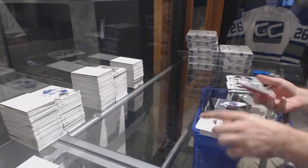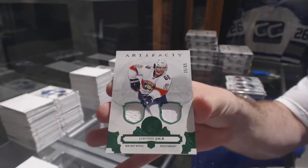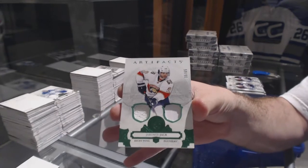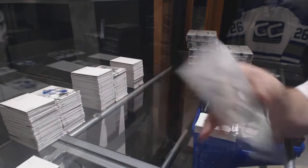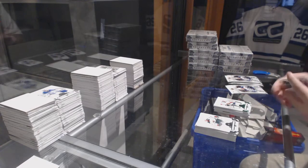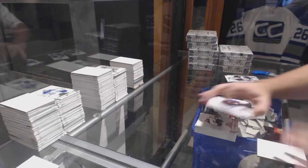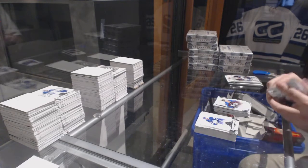For the Florida Panthers, number to 65, dual jersey patch, Jaromir Jagr. It's so white. Tyson Jost, number to 999 for the Avalanche.